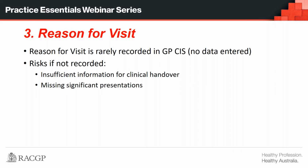Now, let's say the reason for visit is applied to a particular consultation, and the patient returns 5 years later, then it's very easy to look in the software to search for that particular reason, and that will show in the software, and you can go back to those notes from 5 years ago in order to see what the thought process was, whether it's yours or whether it's another clinician. So it allows for that clinical handover and ongoing continual care of the patient by having that data set filled in and as accurately as possible.